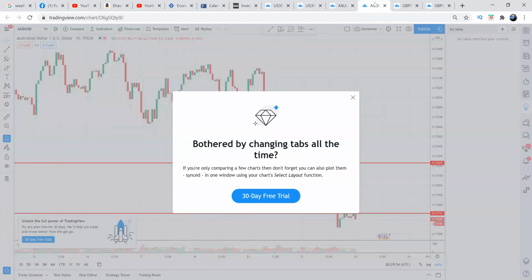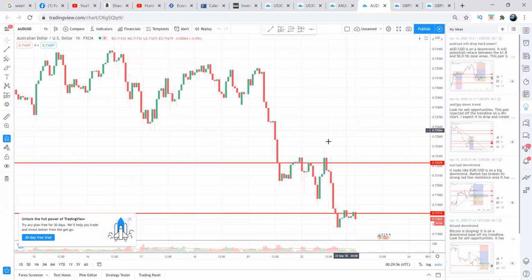FYI. And let's look at AUDUSD. This pair dropped during New York session. It rose during London, then came back down and dropped in New York session. It dropped pretty heavy. And right now we're in the Asian session, which is why there's not that much volume. In the Asian session, there's not much volume.